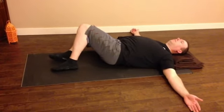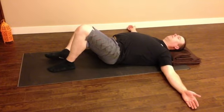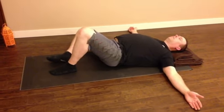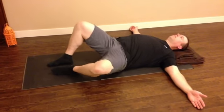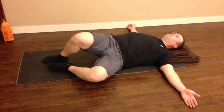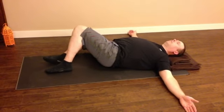So trying that again, just the top leg. So don't worry about lifting that right one quite yet. So just the top one. Yeah, then the right one can come over. So there's some opening in the hips. Do you see the difference there? Yeah. So he's following the pace of his breath.